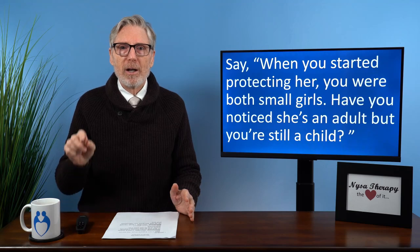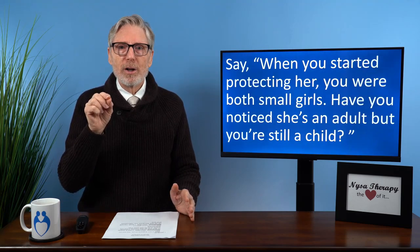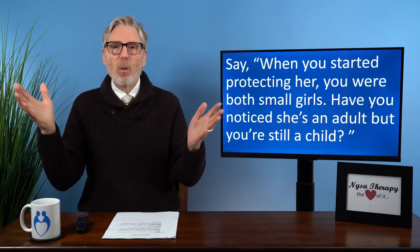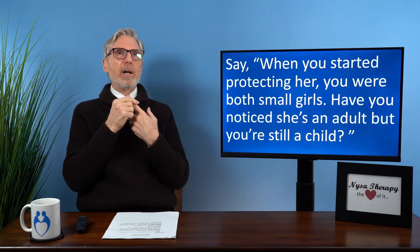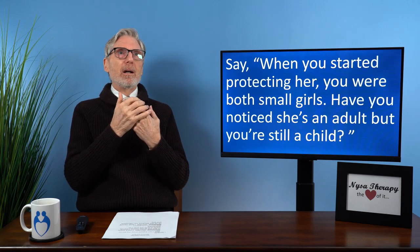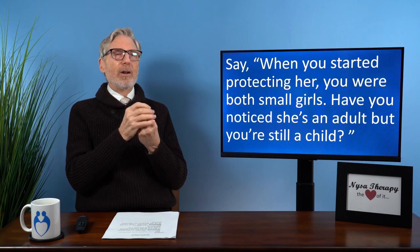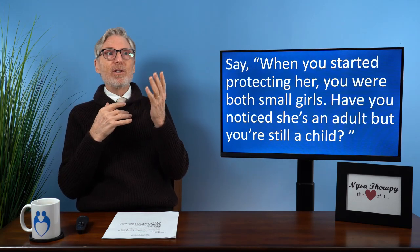And we'll say, when you started protecting her, you were both small girls. Have you noticed she's an adult, but you're still a child? And one more moment of self-awareness hits this part of the personality, this critical parent. One more moment comes upon them and they go, oh my God, I've been attacking, but that's to protect. People appreciate me for doing this, but the protection I'm doing doesn't work anymore because she wants to live her real life. And the reason I keep doing it is because I haven't even noticed that she's an adult.